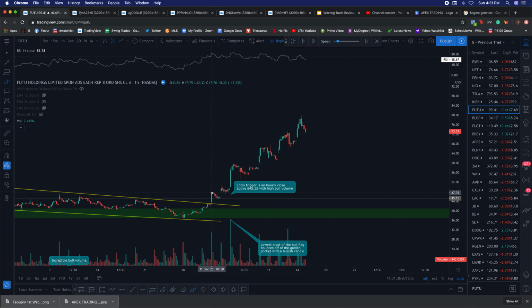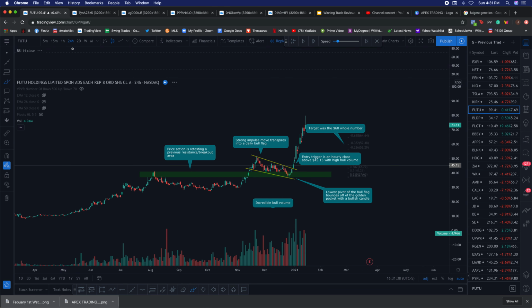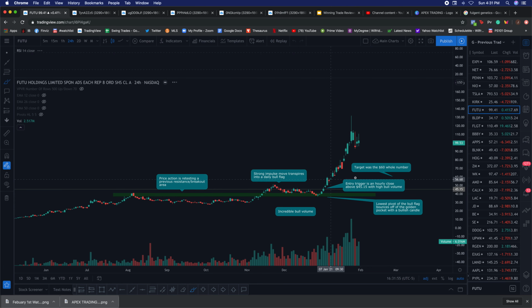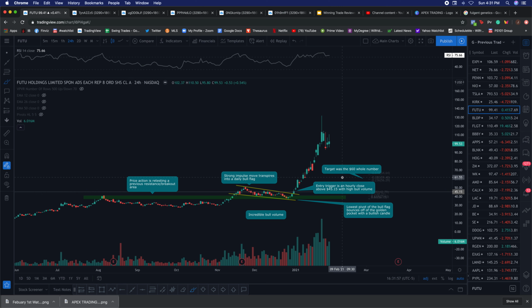I was like, okay, this is breaking out now. Now the party is set to begin. So using that Fibonacci tool, my target was the $60 psychological level. In hindsight, these are the type of trades where you're just face palming yourself. It's tough to see a stock which you exit at $60 continue all the way up to $130. But that's part of the game.